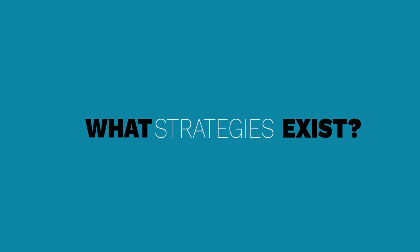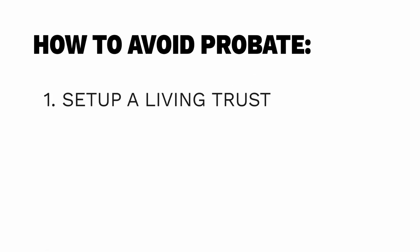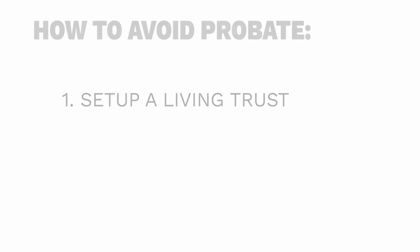So what strategies help your assets avoid probate and keep people out of your business? The first thing you can do is set up a living trust. This is a trust that's created by an estate attorney that designates where your assets go. No probate needed. Just make sure after you create the trust, you actually transfer your assets into it. Also, once the assets pass to your heirs via the trust, it creates asset protection for them from their own creditors.